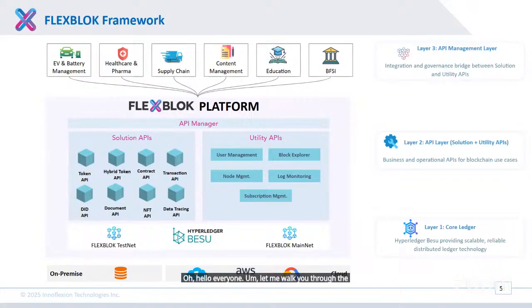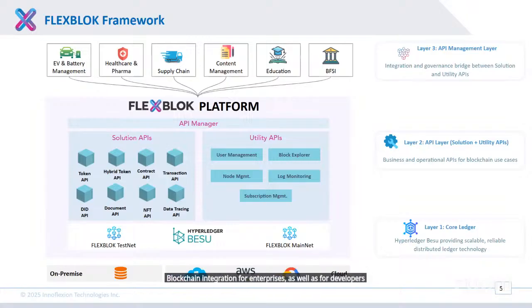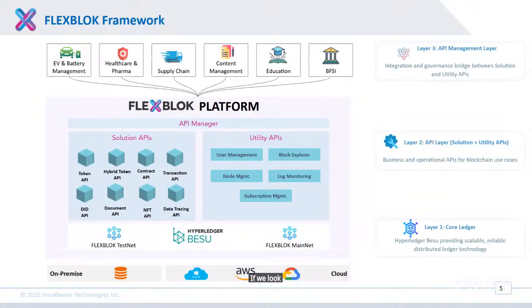Let me walk you through the FlexBlock framework and how it simplifies blockchain integration for enterprises as well as for developers. FlexBlock is built with a three-layered architecture designed to separate concerns, ensure scalability, as well as provide a seamless developer experience. If we look at layer one, this is our foundation. At this layer, FlexBlock leverages Hyperledger Besu, which gives us deterministic consensus, EVM compatibility, as well as on-chain state management infrastructure. On top of that, we have enhanced Besu with managed testnet as well as mainnet environments, which provides a robust and trusted foundation for all blockchain operations and application development.